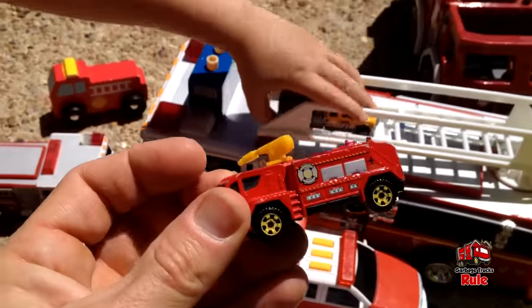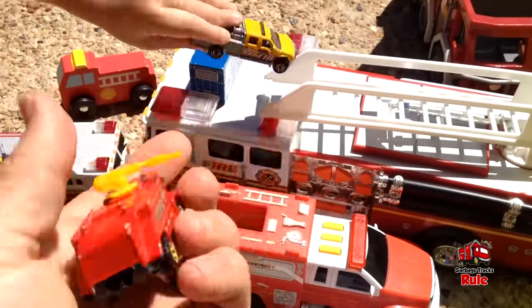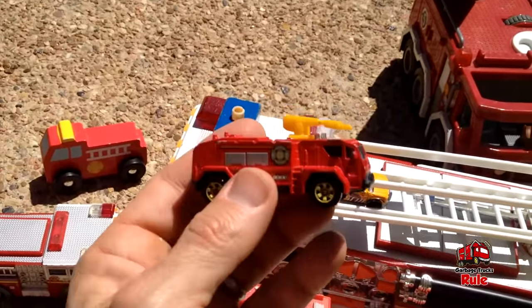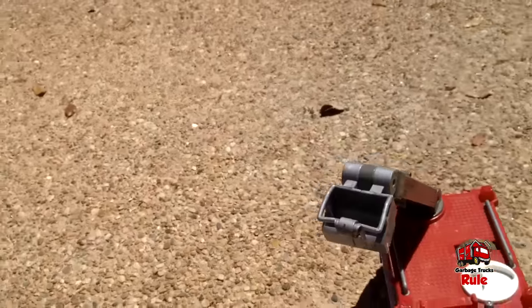I got two more. Here's the first one. This is a cool little truck. Look at that. It's got a water gun on top. Yeah. That shoots water. That's really cool. I'd like to drive a truck like that. I think that's my favorite so far. Yeah, me too. That's my favorite.